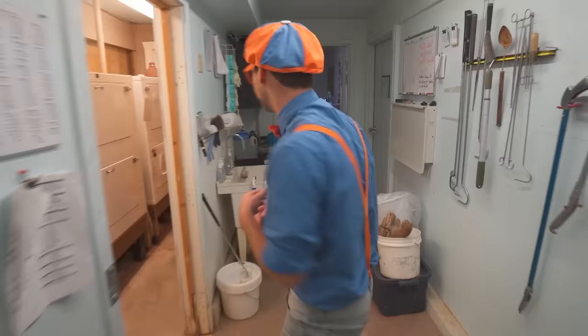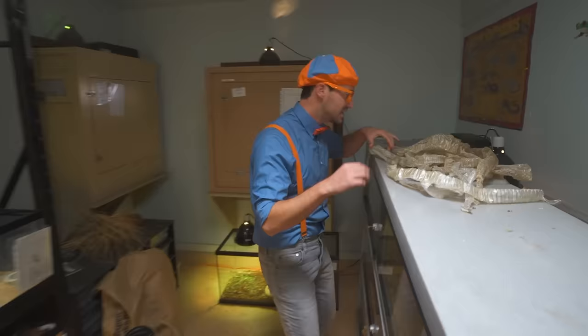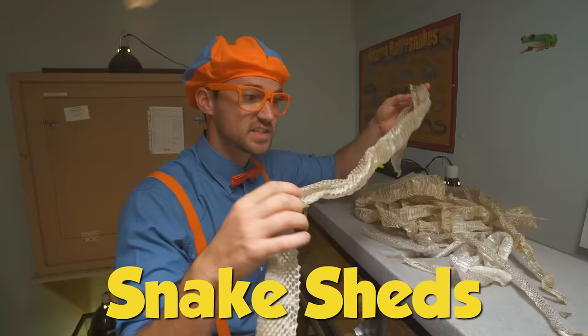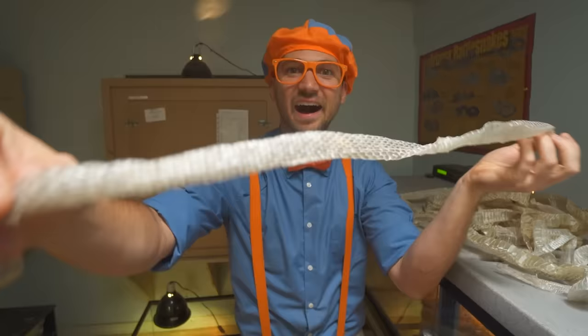Whoa, this room's pretty cool. Whoa, there's so many cages right here. Whoa, what are these? These are snake sheds. Wow, every snake sheds its skin every couple months. Look at that. And they're all in one piece. Look, doesn't that look like a snake? Yeah, that's pretty cool, huh? Okay, I'll keep these right here.